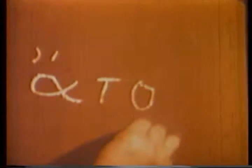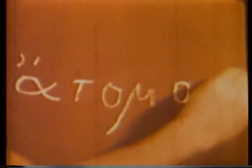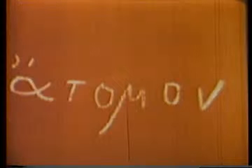The ancient Greeks even gave a name to what they thought of as the basis of all matter. The atom, they called it, meaning something that is indivisible. They never dreamed that the fantastically tiny atom contains a complex world of its own.